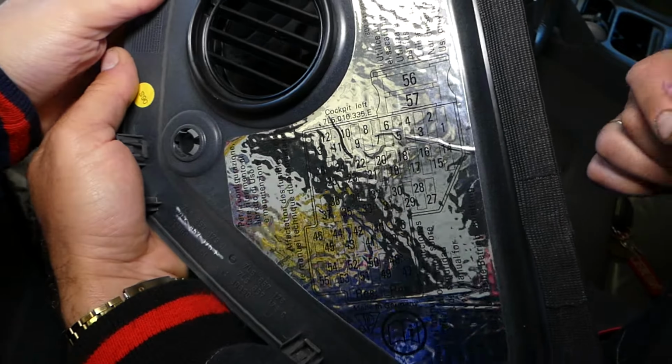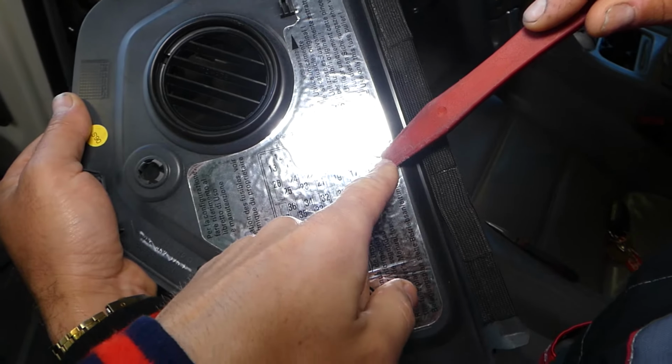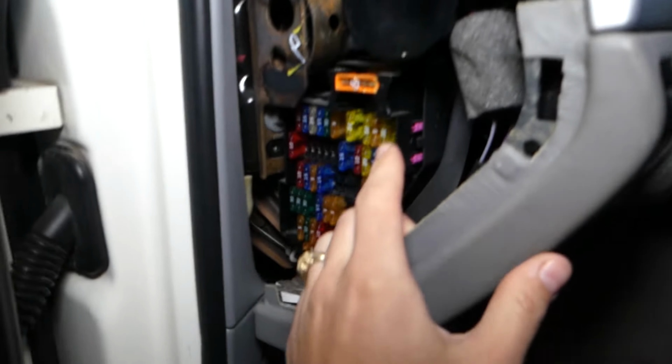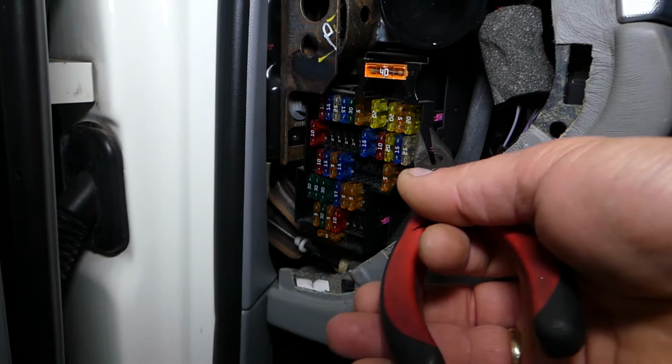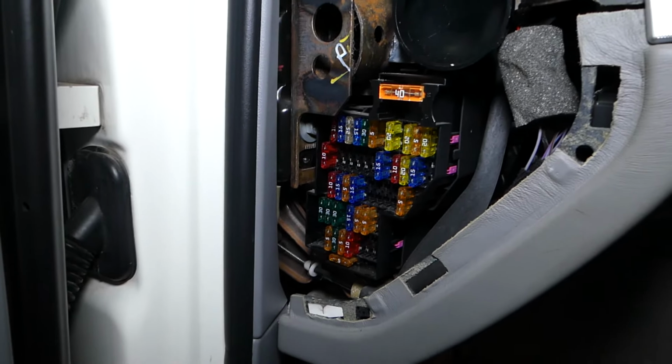Now we need to find fuse number 14. It will be in that second row here. It will be the very first fuse, a 25 amp fuse. So we're going to replace it now.